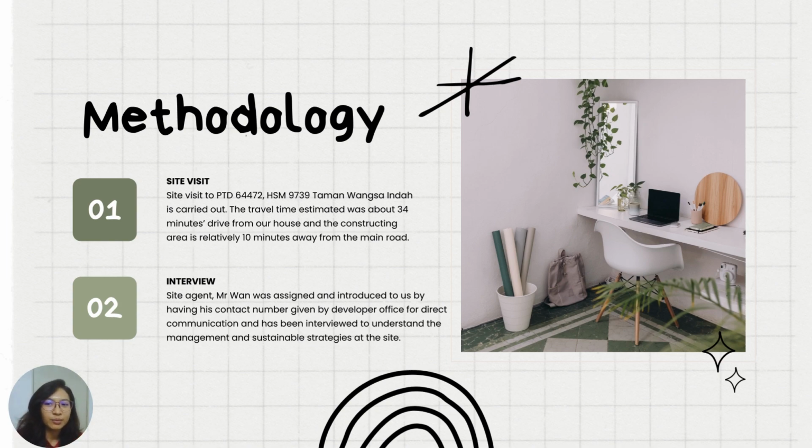Now before we can actually reach the place, we needed to pass several residential areas and suburbs before being able to access Taman Wangsa Indah itself with the current existing road. Now the whole area itself is situated next to a small stream of river.